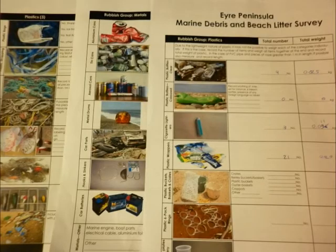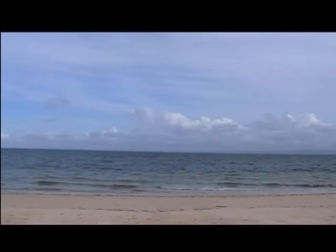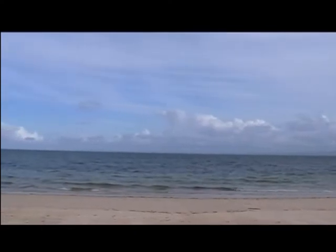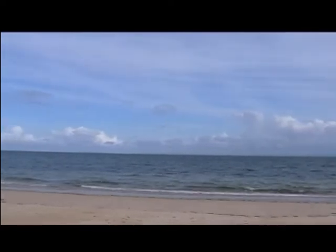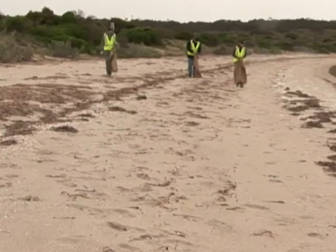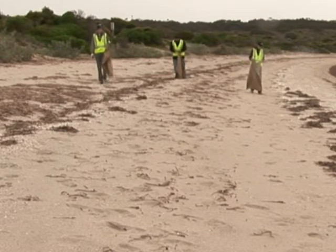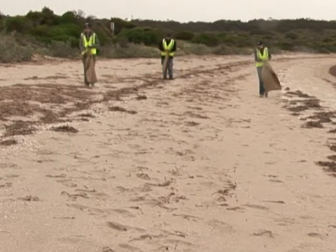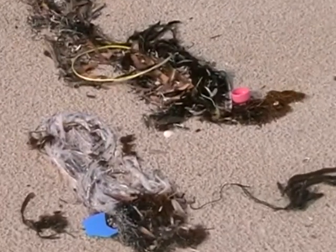On the day you complete your survey, fill out the details about your site on the Beach Litter Survey Site information sheet. This includes your observations about the beach on the day and information relating to the weather prior to the survey. To undertake the survey, spread out in a line from the waterline to above the high tide mark and walk your transect. Collect all manufactured rubbish down to the size of a bottle cap between the water's edge and the base of the fore dune.